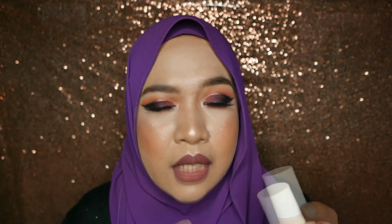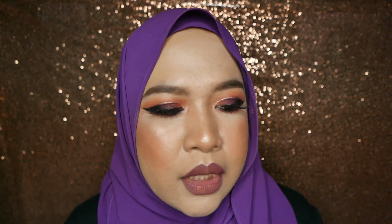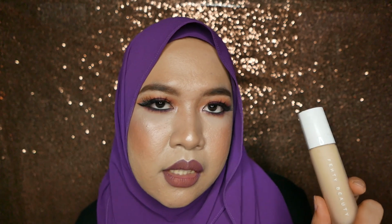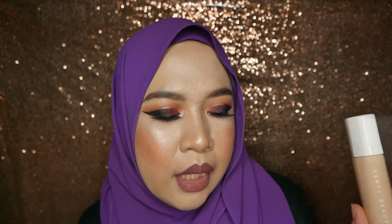Also, since this foundation is matte, it can have a tendency to cling on dry patches, so make sure to moisturize your face properly. But I don't think this is bad at all in terms of cleanliness, because I've used other foundations that even after I moisturize, they still cling to my textured skin. I have a lot of texture, okay. What's new? So this foundation does not cling to my face after I moisturize properly. So yeah, props to that.